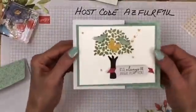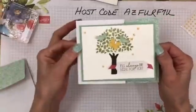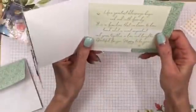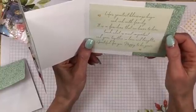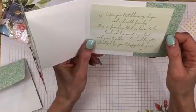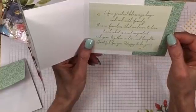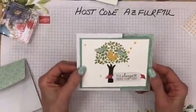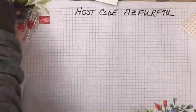Okay, so again, this is just another little one that's different. And then I put the saying inside. You see how I covered up the saying? But I put the saying inside because then you can read it. And it says, life's greatest blessings begin and end with family. It is in family that we learn to love, teach what is most important, and grow together in love and laughter. Grateful for you. Happy to be yours. And that's why I said it's such a beautiful saying. We really don't want to cover it up, so I did it that way. So that was an alternative.